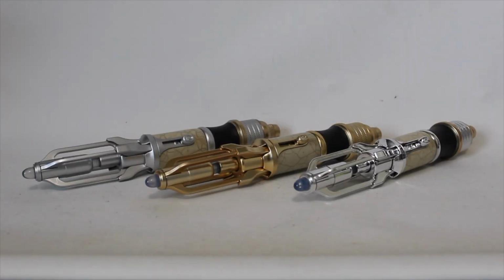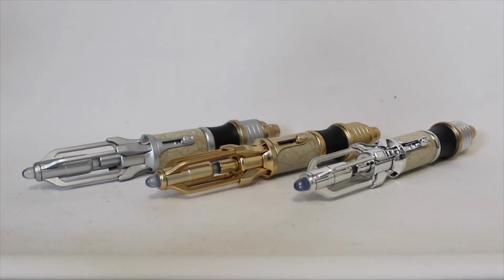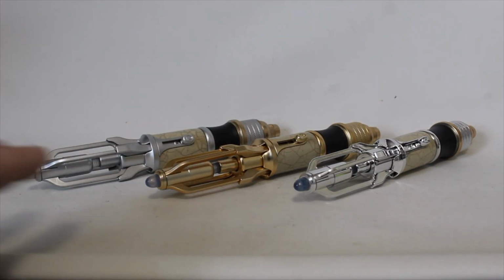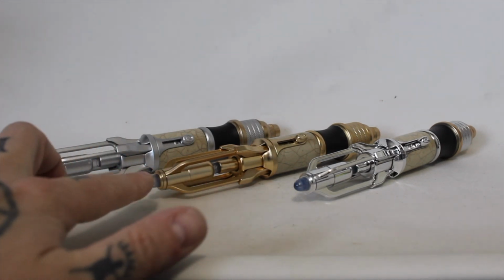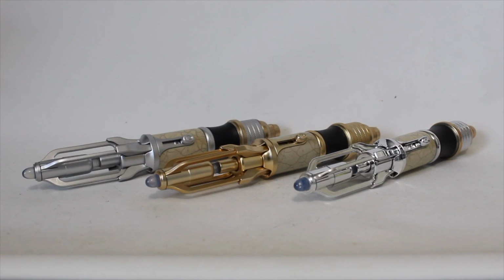And then lastly, here are all three side by side. We've got the standard version, we've got the new gold one, and we've got the electroplated chrome one. You can see what I mean about the burnished colour on the gold one being more akin to the burnished one on the silver, rather than actually being chromed.